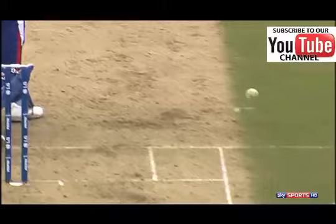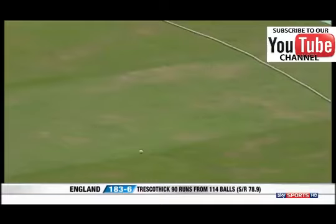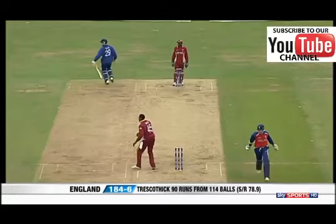Well, it's easy to be wise after the event, but should Brian Lara have a slip in? It is Ashley Giles. Good placement. Oh, that's well stopped again. Corey Collymore is not renowned for being very quick in the field, but he's fielded out of his boots today.